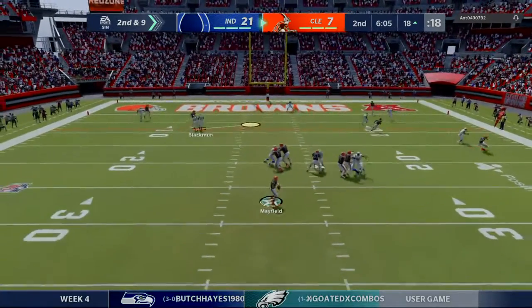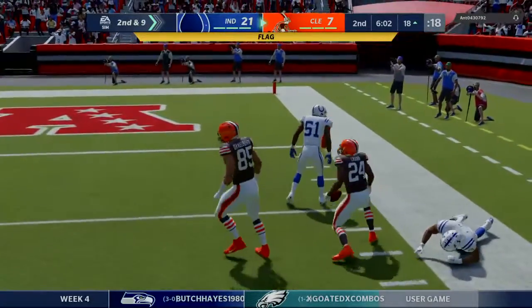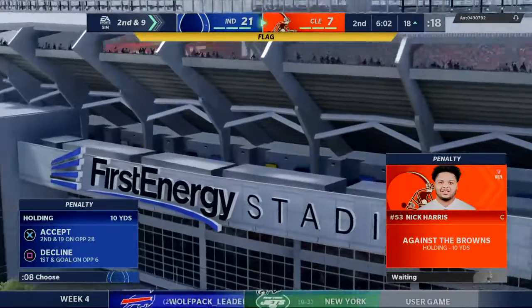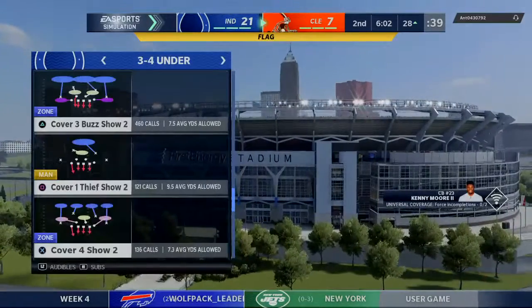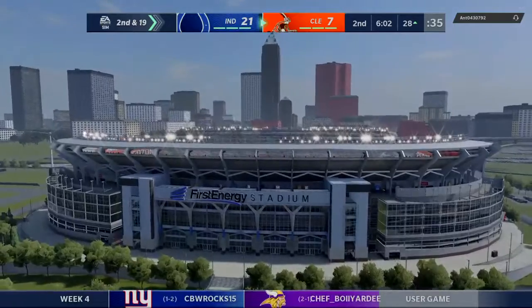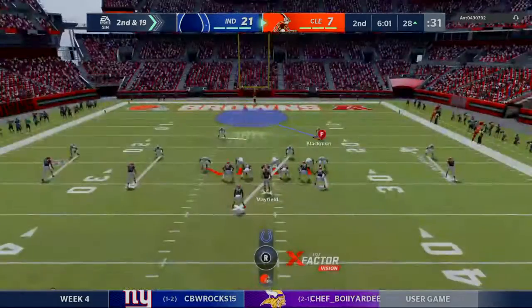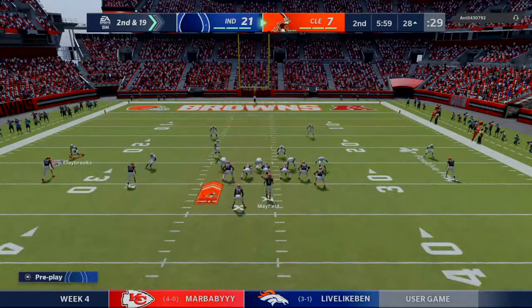On 2nd and 9, Mayfield. And oh my goodness, what a catch at the 6. So a decent gain, but all for naught on the penalty. It's too bad, isn't it? They were feeling pretty good about it. The only people celebrating, the guys who just gave up that play. They'll come up now on a 2nd and long after the hold.